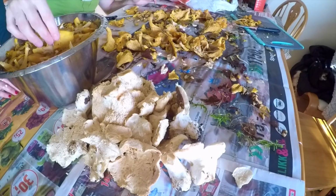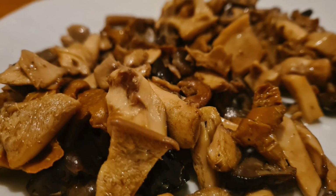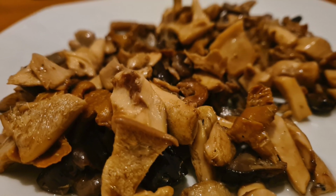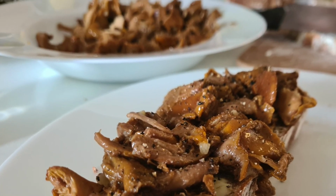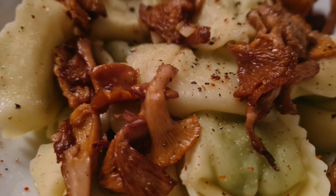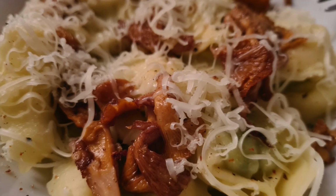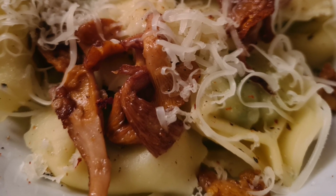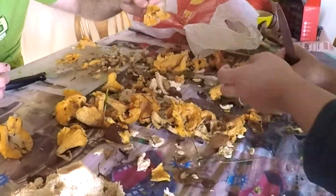Those, fried with a bit of garlic and olive oil, are all you need for a luxurious meal and to impress anybody. Plus they are so versatile that you can either eat them on a piece of bread with some butter and oregano on top, or you can mix them with some pasta, with some cheese on top, or even put them in a French omelette. So I definitely recommend you to try this.